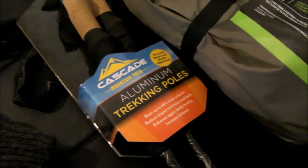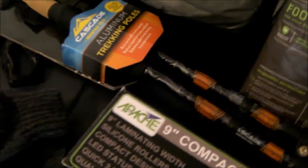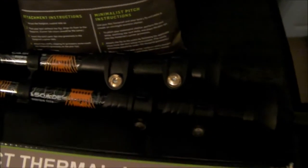Then I have the Cascade brand aluminum trekking poles. Great trekking poles. $23 for the set. They have the quick lock release and the cork handles. Definitely prefer the cork. Love the quick lock.